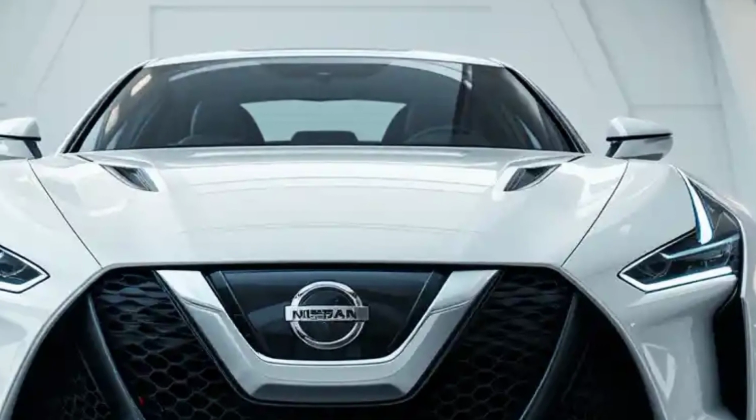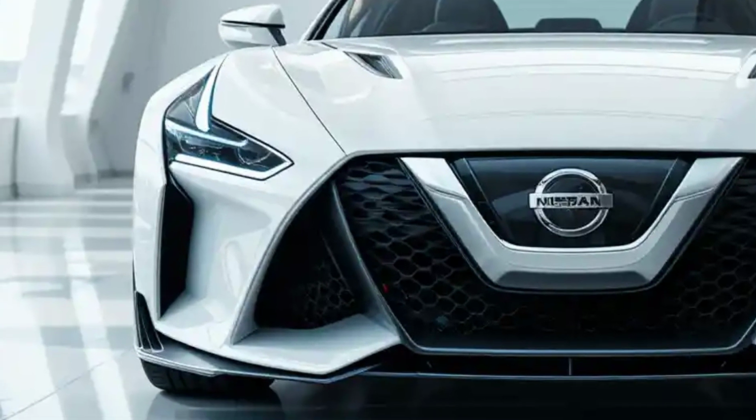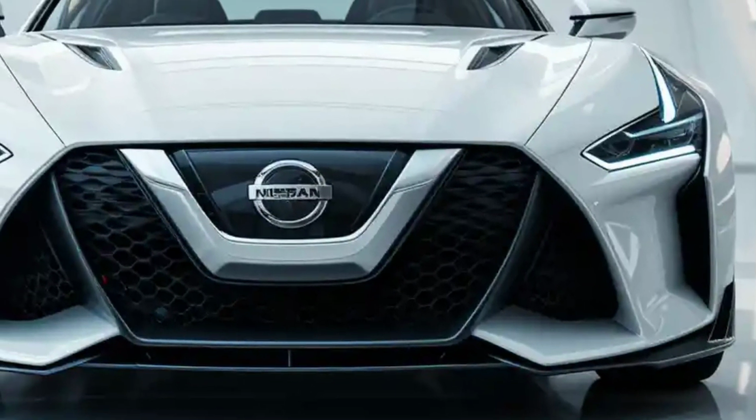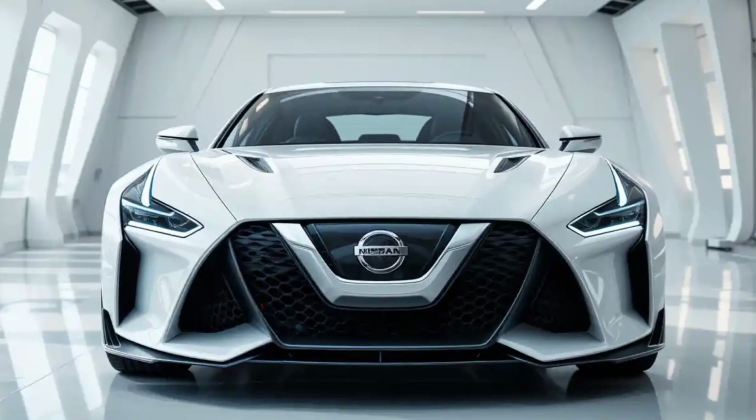At the rear, the full-width LED light bar creates a striking visual, and the sculpted tailgate adds to its sophisticated yet sporty appeal. Overall, the Ariya exudes a premium, high-tech vibe that sets it apart from the competition.